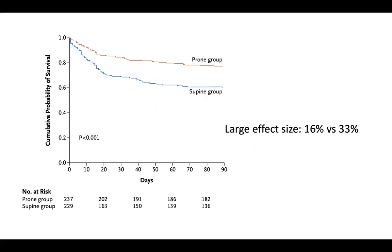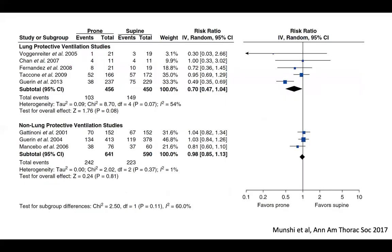That has led to various meta-analyses to see why previous studies were not that effective. And that brings me to the next 2 slides, which are meta-analyses looking at 8 randomized trials, including this one.